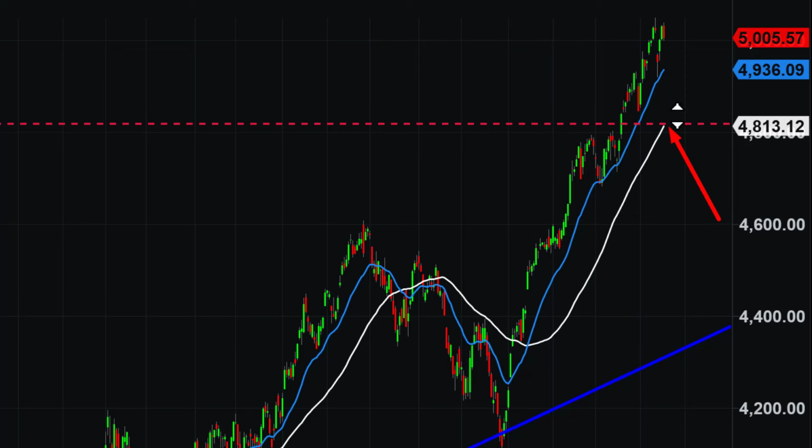See that white line on my chart? That's the 50 simple moving average. Price usually comes back and tests the 50 simple moving average after strong rallies like this. Let me show you an example.